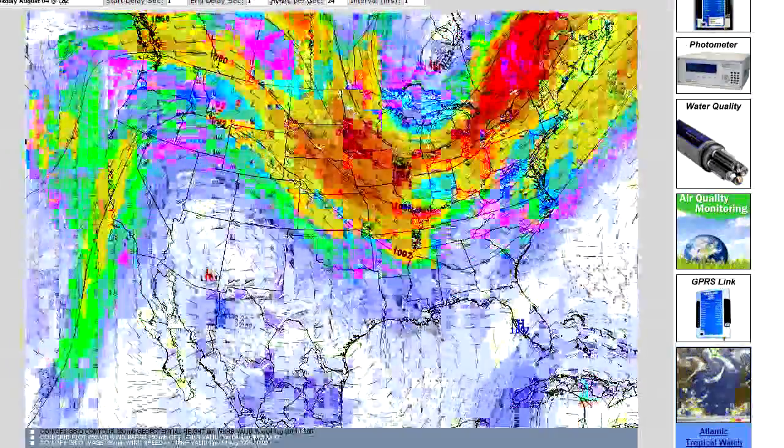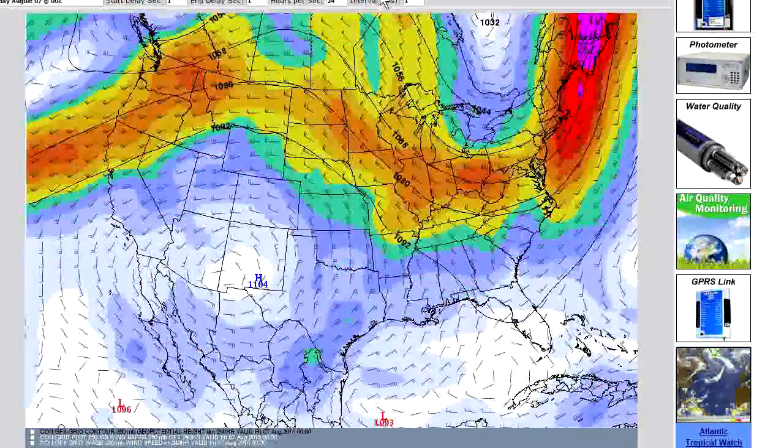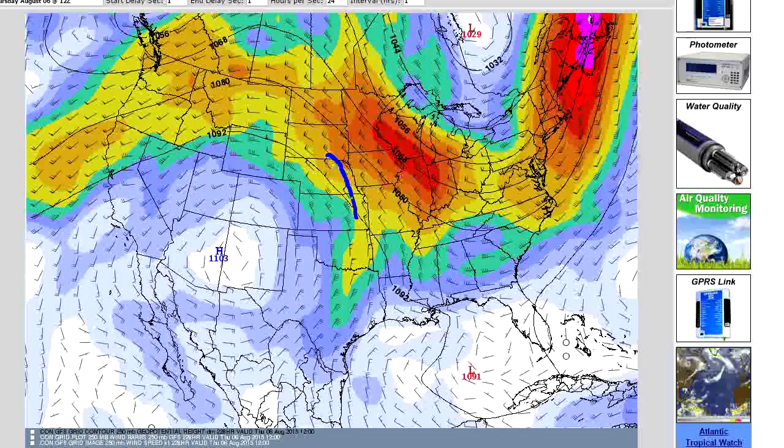And as we go into the rest of next week, this is getting pretty far out, but it does bring a much stronger band in, this is around Thursday. So we'll keep an eye on this. That would definitely open up the chance for a little bit of thunderstorm activity in the eastern half of Texas.